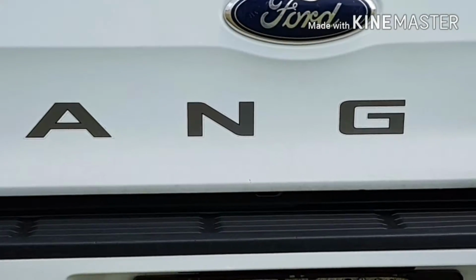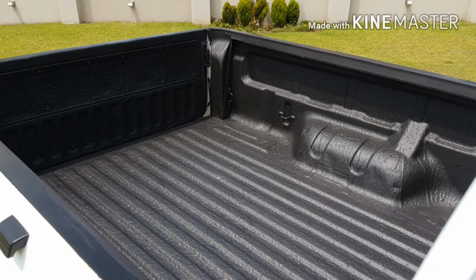Now the back of this bakkie is very nice and big. If you happen to shoot a kudu or a wildebeest or something, you should be able to put him in here very nicely indeed. Now this one here is rubberized so that the animal doesn't slide around and you don't get the blood all over the place. And the best part about this bak is it's big enough to make a lekker bakkie as well.